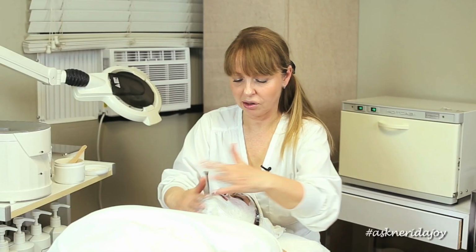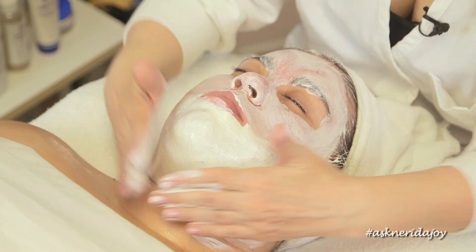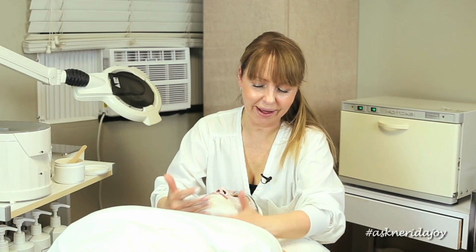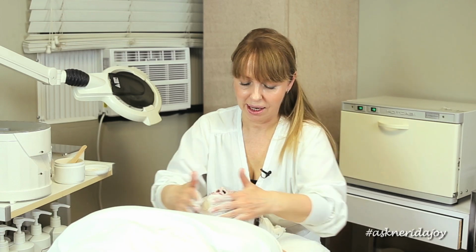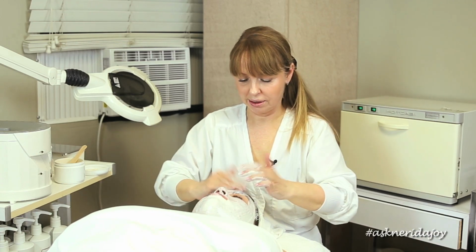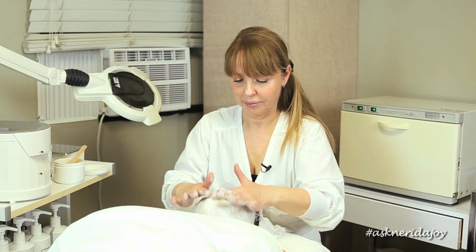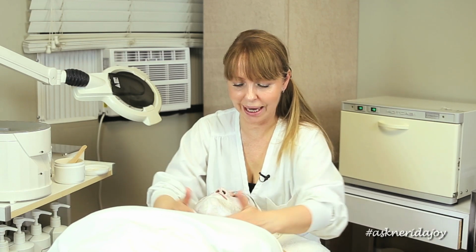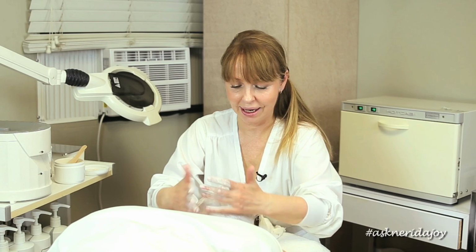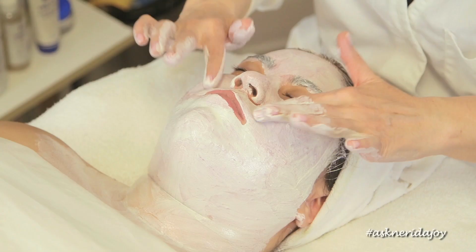I'm going to leave this on her skin for about 8 to 10 minutes, and then we're taking it off. Her skin underneath has the healing gel, so it's quite wet underneath the mask, and it's going to be a really good mask for her. Now, because I've done quite a lot of extractions, I'm going to lay gauze over top of this in a moment, and then I'm going to get some ice and ice her skin down.